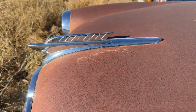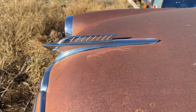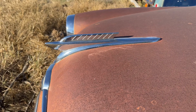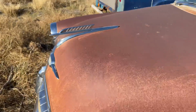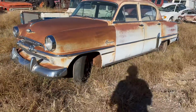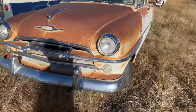This little '54 Plymouth Belvedere is really not a terrible old car, and it's got a lot of good stuff on it. Like I said, somebody did pull the engine and transmission out of it for another project. But the rest of this car, for being almost 70 years old, really still in pretty decent shape. It is just a four-door, but it's not beat up, it's not tore up.